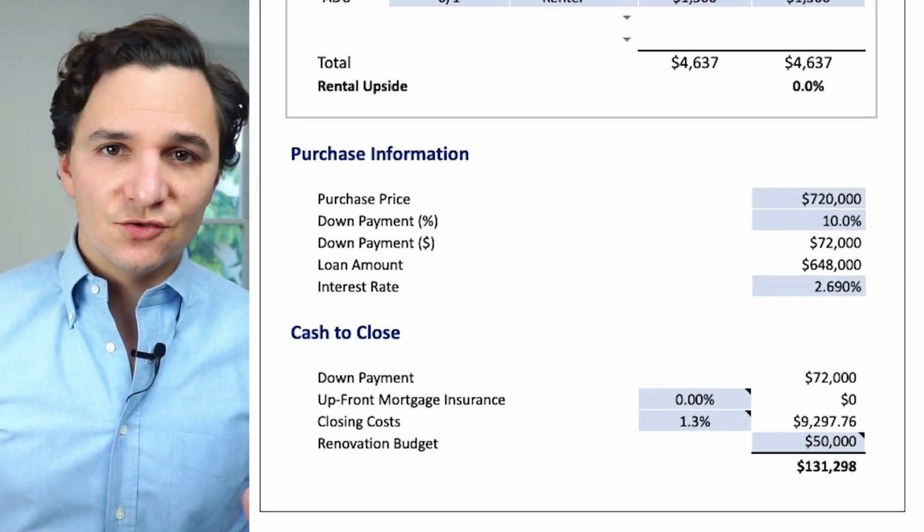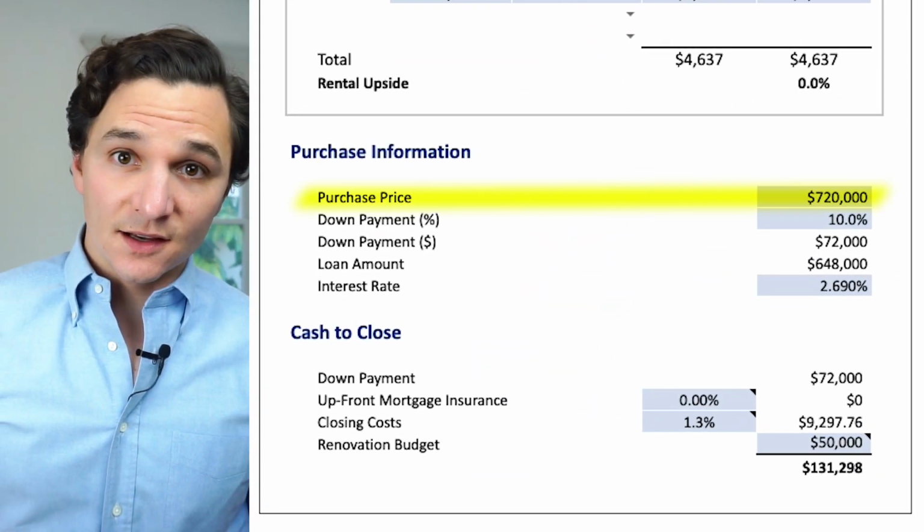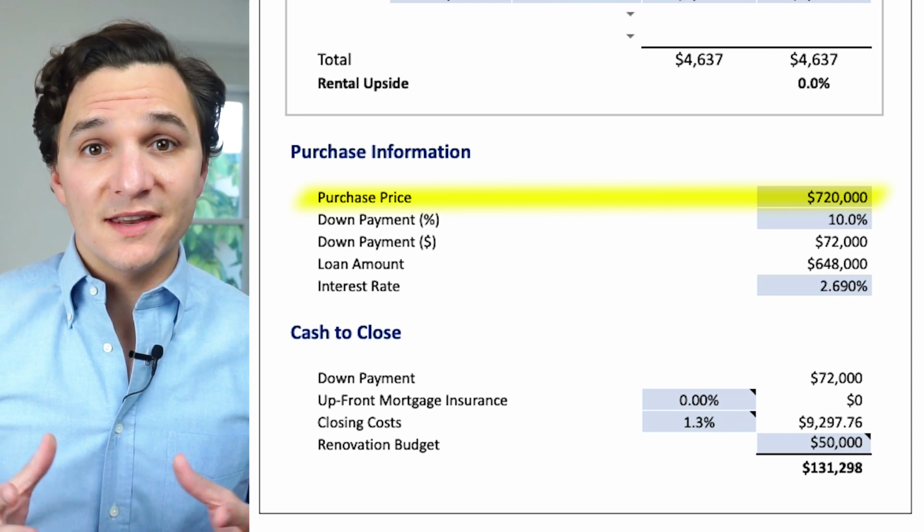All right, on to purchase information. The purchase price was $720,000, which was a little above asking, but I encouraged my clients to accept this price because of the neighborhood comps.